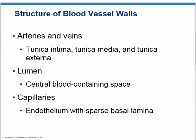The center space in a blood vessel where the blood flows is called the lumen. It's really just an opening. The lumen of any tube is the opening in the center of the tube. In capillaries, you are going to see that really the tunica media and the tunica adventitia or externa are very, very sparse. There's hardly anything there. So it's really veins and arteries that have the tunics.